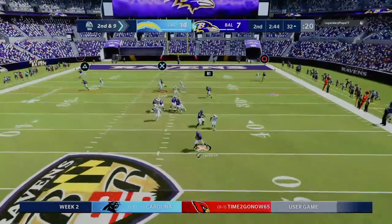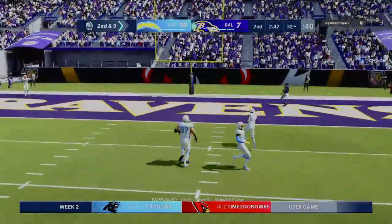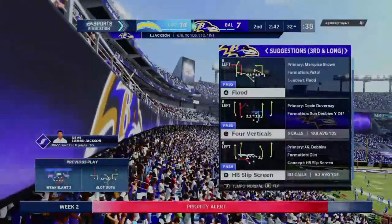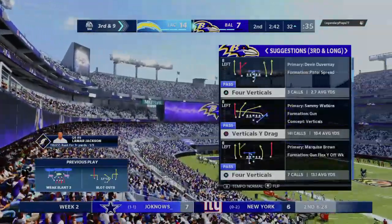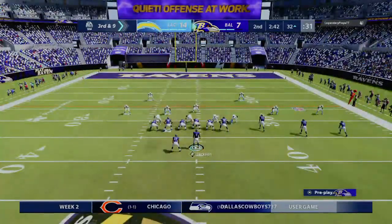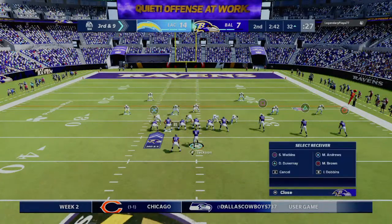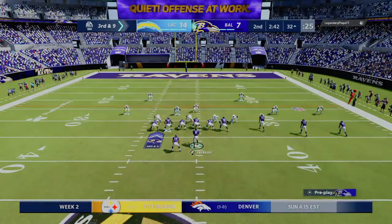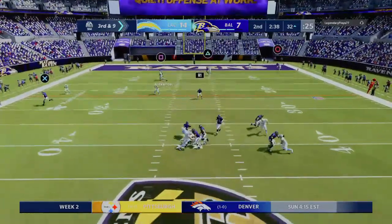On 2nd and 9, Jackson. And incomplete on the deep ball. J.K. Dobbins, the one he was looking for. And that'll make it 3rd down. What a savvy read by the running back. He saw his quarterback was out of the pocket in a little bit of trouble. He just broke off his route and took off deep downfield. Thought for a second there they had him, but they were unable to connect for a big play.